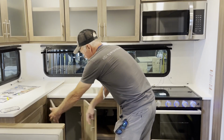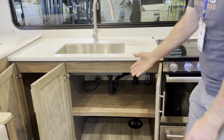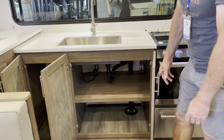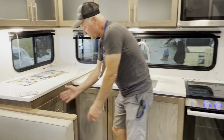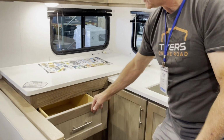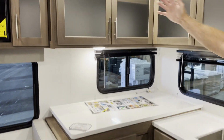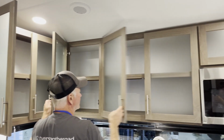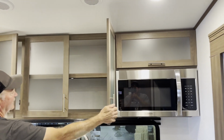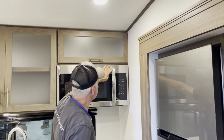Sink, tons of storage. I like they put a shelf in there. Yeah, that shelf's a winner. Nice shelf. You have 3 drawers here for all your silverware and cookware, and then all this storage up on top. It's just amazing the amount of storage. This is just a microwave, it's not a convection.